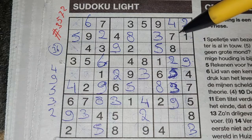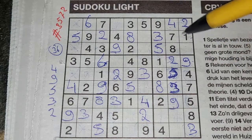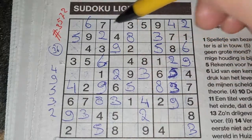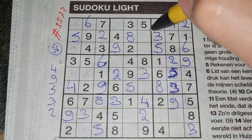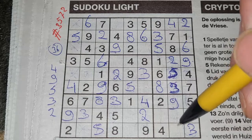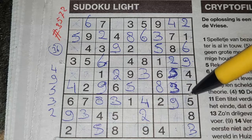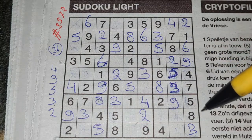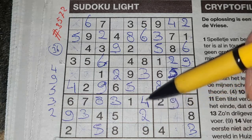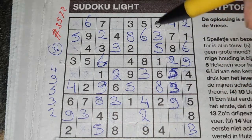And then 1 box left in this big square for the number 1, 2, 3, 4, 5. 6 is missing. 6 in the third row, 6 in the first row. So the row between, the second row, the only place for the 6 should be there. Then, let me think. I cannot continue with the 6.